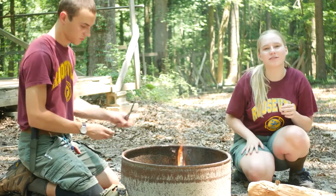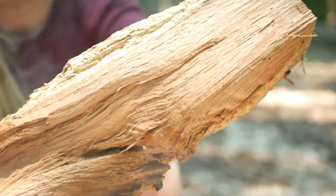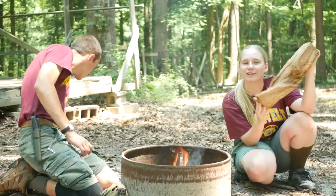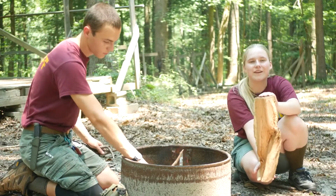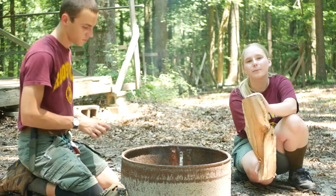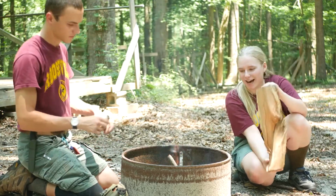You're just adding a whole bunch of sticks to it. You can start adding big stuff. This stuff is fuel. This is gonna keep your fire going longer. So if you wanna make a cooking fire, if you just wanna have a fire around your campsite to keep you warm, this stuff will help it keep going strong and for a long time.